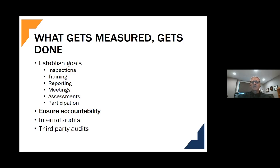Again, if I ask somebody to do something and I never follow up with them, I never hold them accountable, then oftentimes it won't get done. Sometimes it will, and then it'll start to slip off the table and other priorities will take over, and then all of a sudden it won't get done. And that's when inevitably the Department of Labor officer shows up to do an inspection and you're not compliant with your own standards. I think people can understand what I'm talking about.